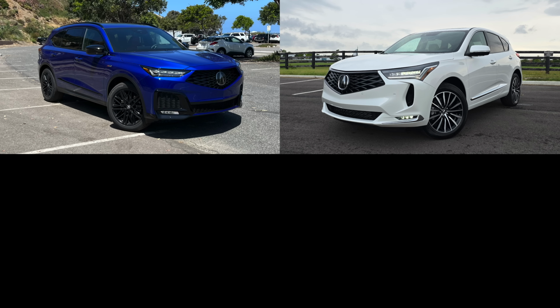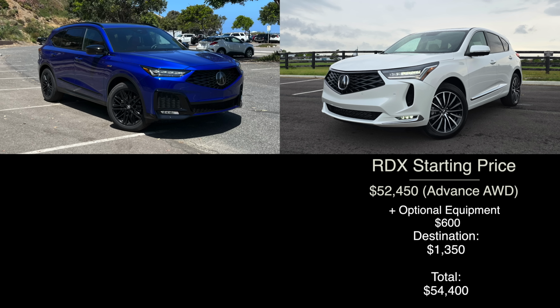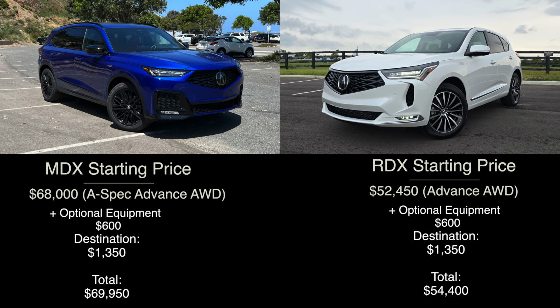As usual, we'll start off this comparison by discussing pricing before we get into the exterior, interior, and the drive. Starting with the RDX, we have the loaded Advance trim, which rings in at $54,000, or about 15 grand less than the MDX. That's right, the MDX Advance starts at about $66,000, although this tester also has the sporty exterior courtesy of the A-Spec package. All in, we have a price just under 70 grand.